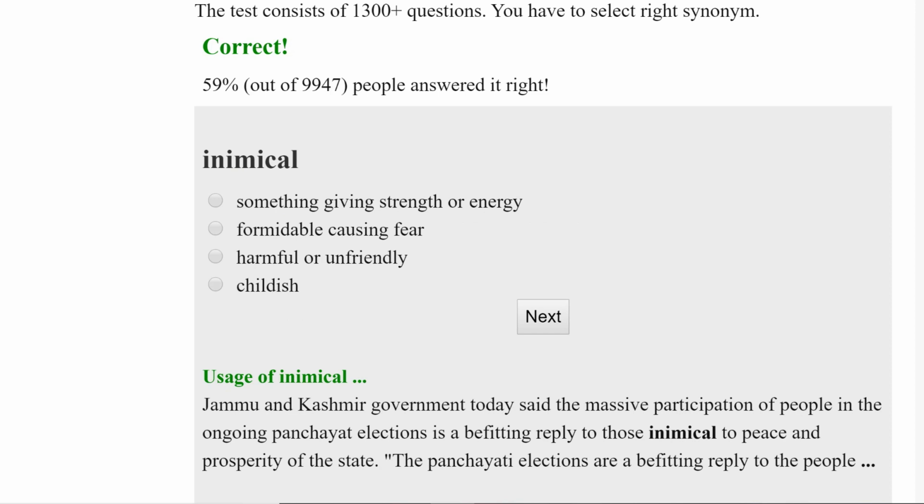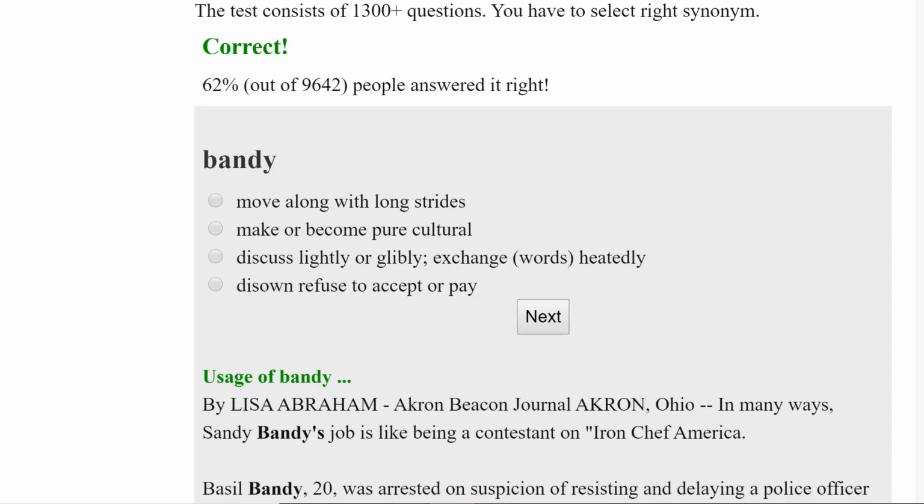Inimical. I remember that word from learning that as a teenager. I wrote that in one of my short novels that I wrote. Inimical is harmful or unfriendly. I always thought it meant like evil, but I don't think it's causing fear and formidable. It's more harmful, evil. Correct.